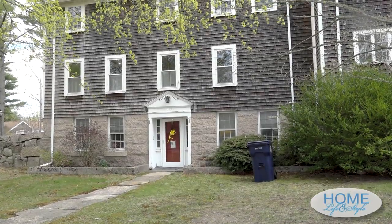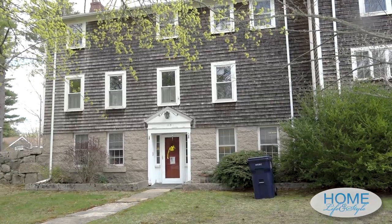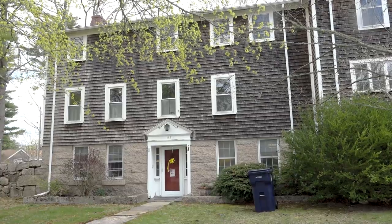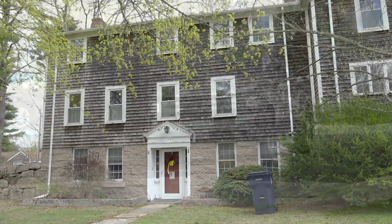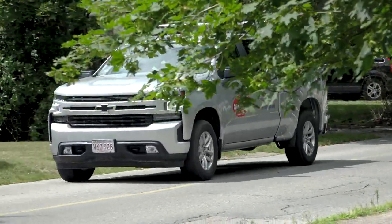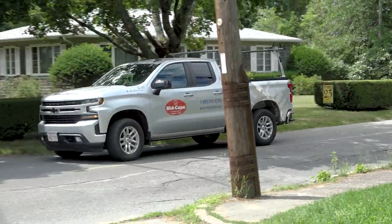Next on my list was meeting with Mid-Cape Home Centers to talk windows and doors. I wanted to replace the windows and change the exterior to black. I knew I wanted to paint the front door black, and I thought black windows would contrast nicely against the granite and shingles. Plus, the windows needed replacing. I knew I was in good hands with Mid-Cape Home Centers.